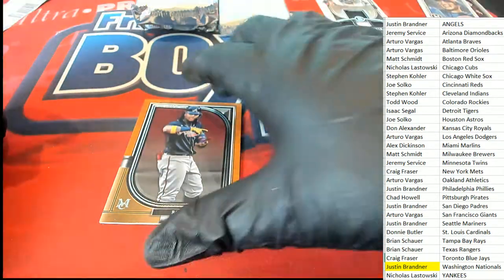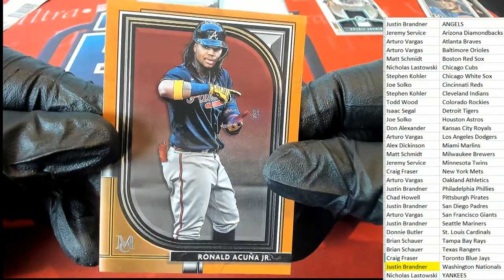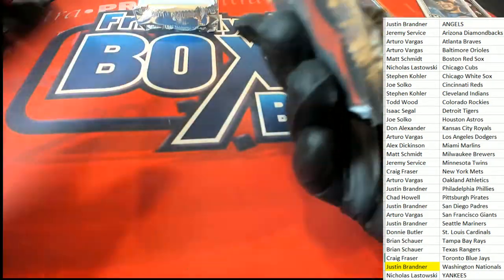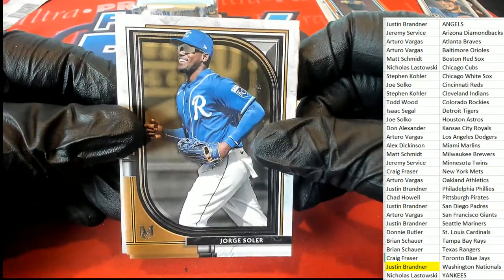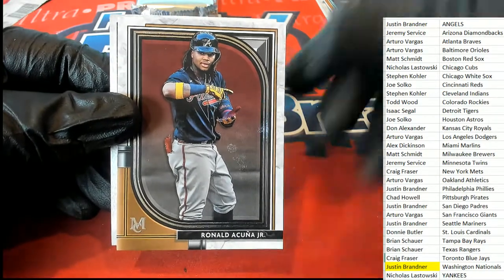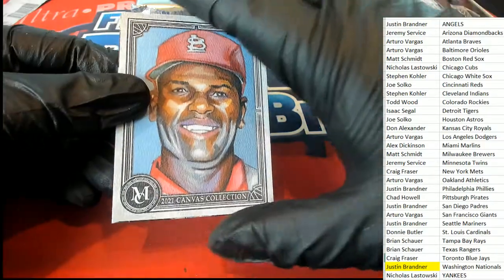Congratulations, Justin. Oh, look at the Acuña. Nice Acuña parallel. Atlanta Braves, Arturo. There's a regular Acuña. Another canvas collection. That's Bob Gibson.